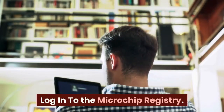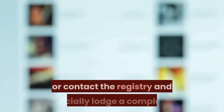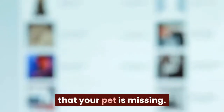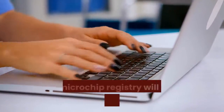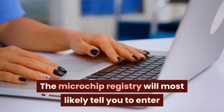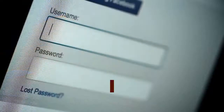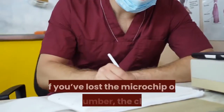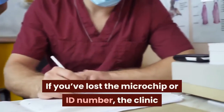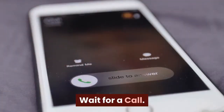Log in to the microchip registry. Microchip brands usually have their own registry, so log in to the online registry or contact the registry and officially lodge a complaint that your pet is missing. Enter the microchip ID number. The microchip registry will most likely tell you to enter your pet's chip registration number into the registry if you contact them. You can also enter it directly if you log in to the chip's registry. If you've lost the microchip or ID number, the clinic or vet who installed the chip should be able to provide the information. Wait for a call.